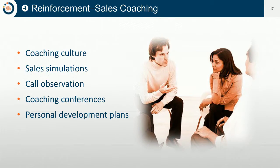Again, as I mentioned before, the sales manager spends more time with the team members than anyone else. So the number one way they can influence the team, we call it leverage, is by working with each individual. And the leverage factor gets into this: if the average sales manager has somewhere between 7 and 10 reports, to the extent they can just improve skills a little bit across each member of their team, they're going to see a pretty significant increase in overall results.